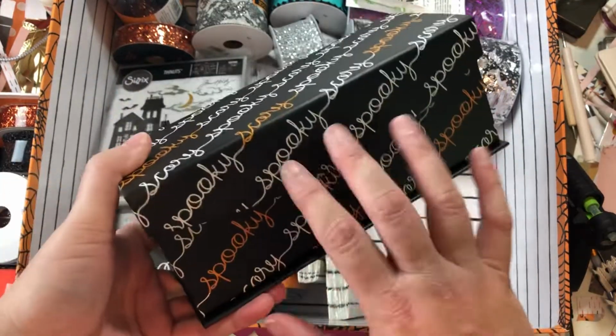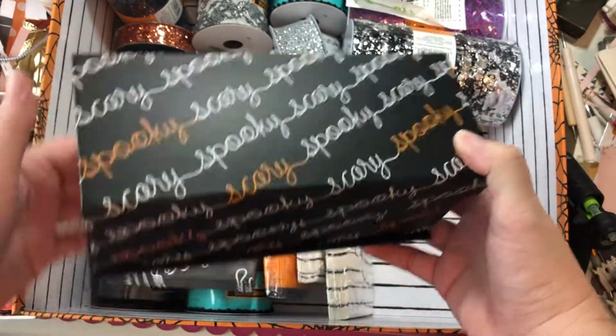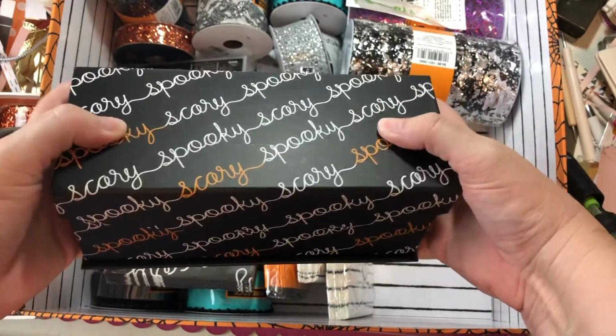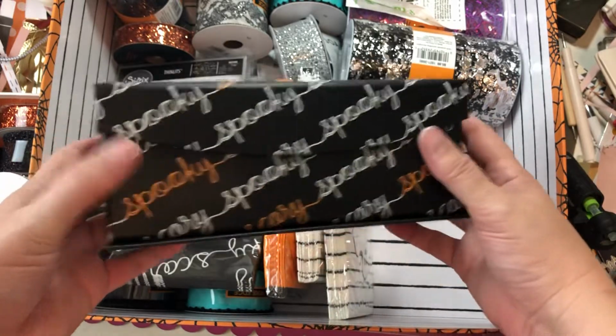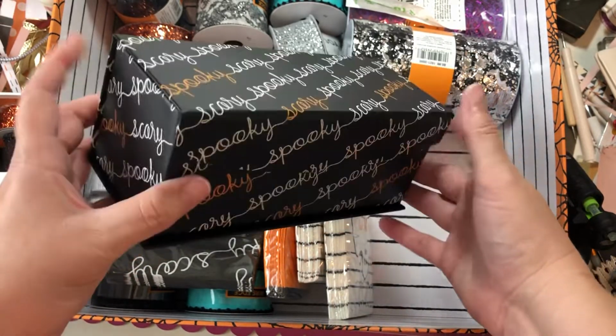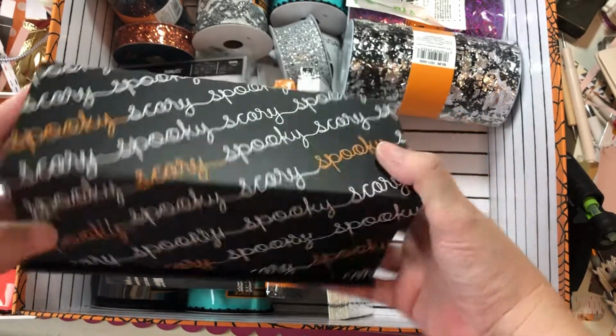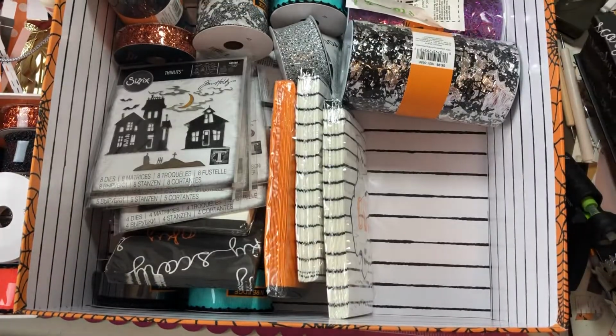If you're sending this, maybe wrapping this in brown paper or however you would mail it, I think it would hold up because these are pretty sturdy. It's definitely something that the recipient can reuse. They don't have to toss the box because it serves a dual purpose. But I just love these. So I picked up that.